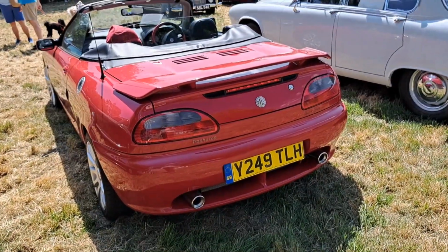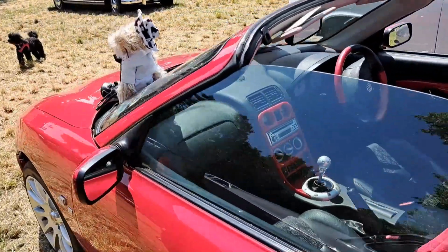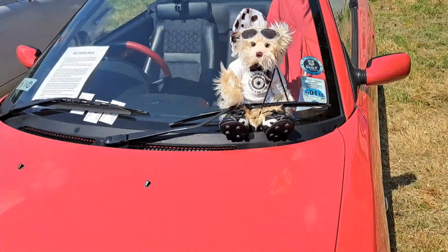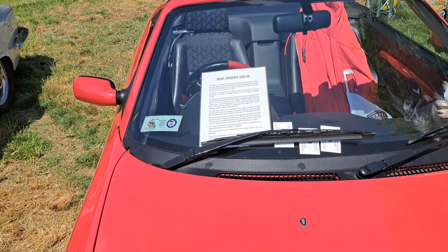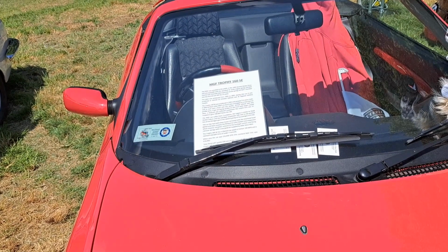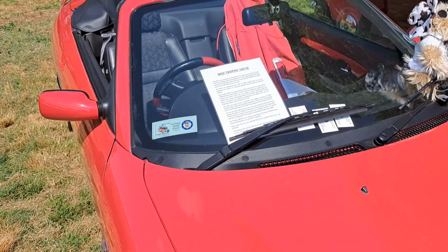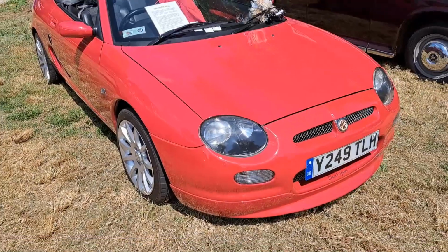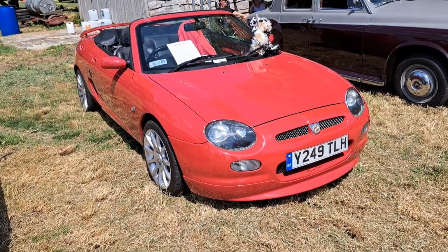Wow, 2001 MGF Trophy 160, with a very hairy looking friend there. Trophy 160 SE. Envisages a track day car, front and rear spoiler, better brakes, and of course you've got the tuned engine that then went into a lot of other MGs in the 2000s.